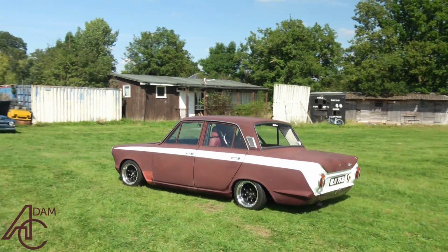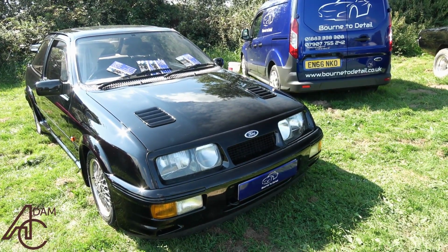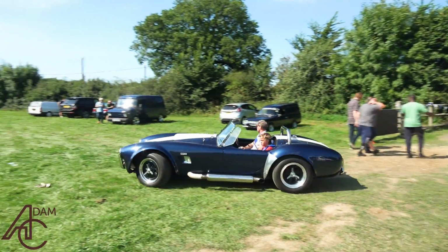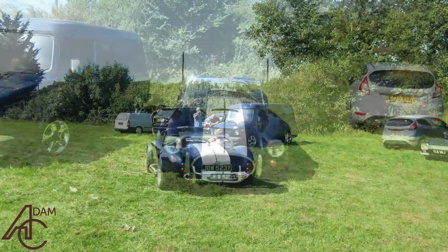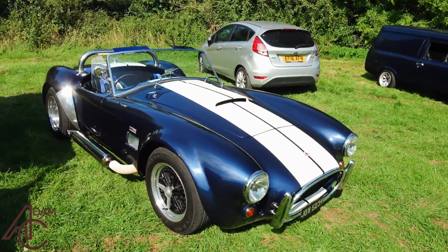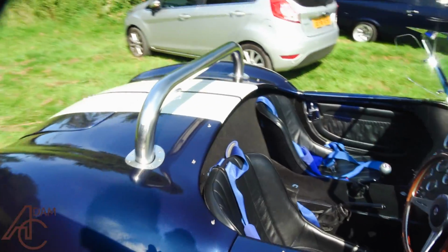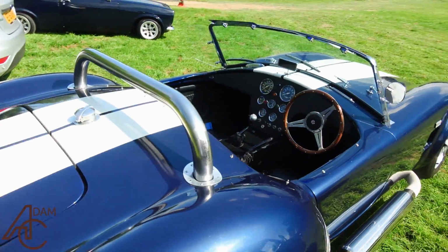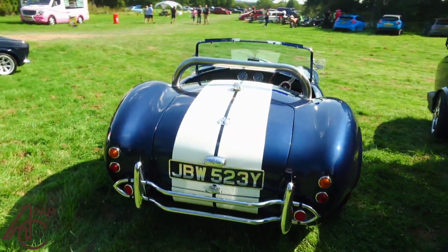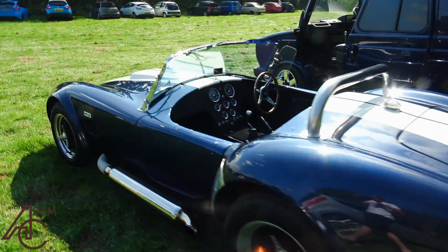Listen to those Webers. Oh, I want one of these so much. Yeah, this is just lovely. It's a Southern Roadcraft Cobra with a 302 Ford V8 lump in it. Blue with white stripes, which is exactly what I'd have. I'd probably go for cream interior and the single arch hoop, but there are some sacrifices I'd be willing to make when I eventually do get my Cobra. Hopefully that will be sooner rather than later, but it's great to see this here today.